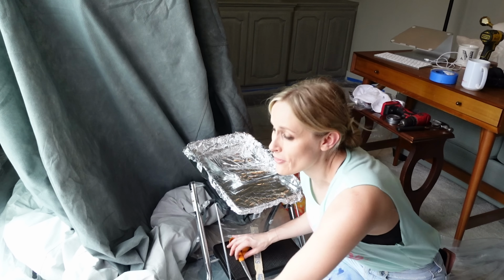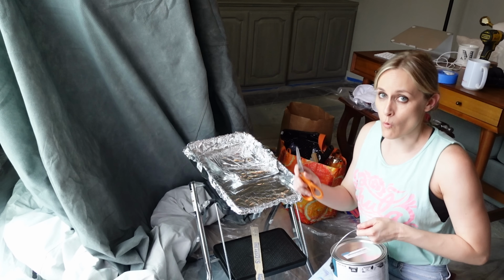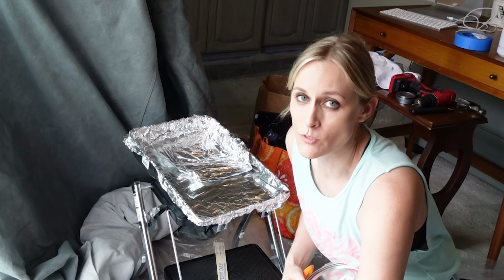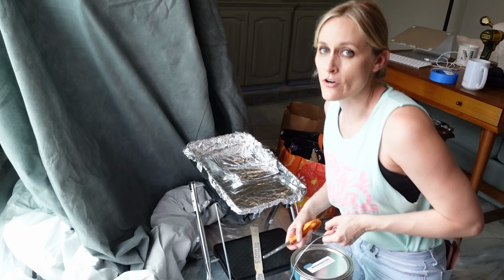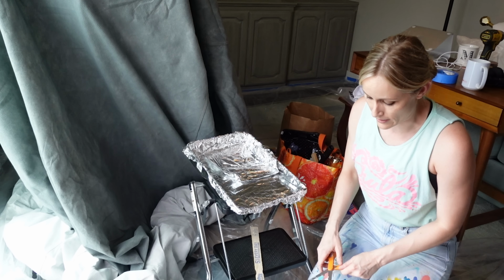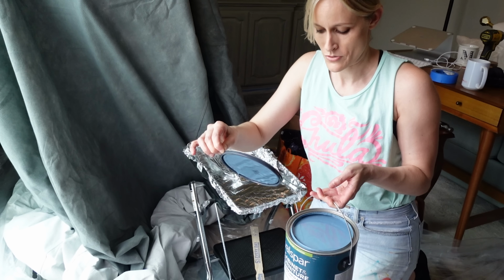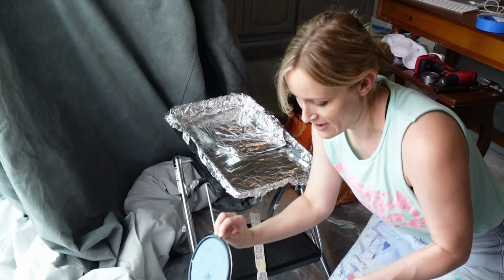Okay, now is the moment that we've all been waiting for. Maggie pre-swatched colors. Always pre-swatch your colors. Don't even talk to me if you're not swatching colors, because you really never know until you see it on the wall how you're gonna feel about it. Paint reveal, color. Ooh, dripping already, great.